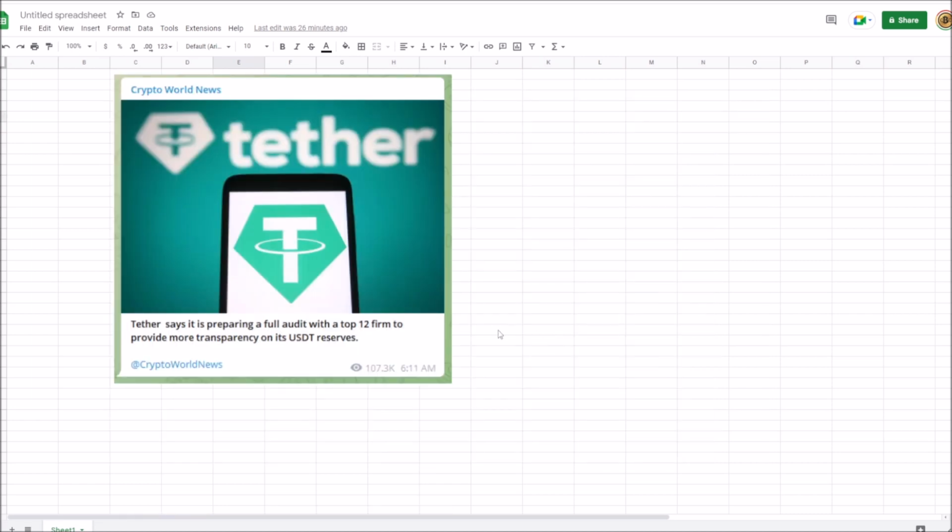The SEC comes out and says they're preparing for a full audit with a top 12 firm to provide more transparency for the USDT reserves, because the United States is going to come out and look at these stablecoins under a microscope, and they want to be very up to speed. Tether is the largest stablecoin by far.